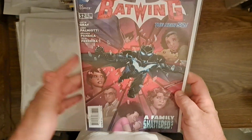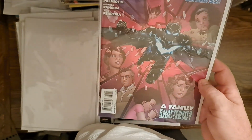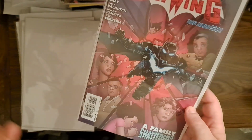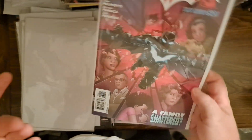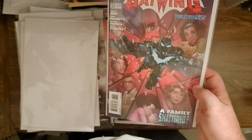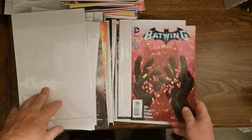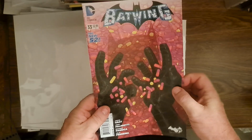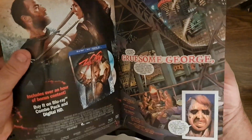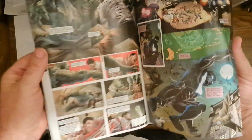But anyway, in this issue, he saves his little sister, and in order to do that, because she doesn't want to go with the scary bat guy, he has to reveal to her who he is. So she now knows that he's Batwing. She's a little girl, but she's super smart. She's genius level smart, just like Lucius Fox is. So, and then 33, there's an escaped Arkham inmate in this one that I'd never heard of before.